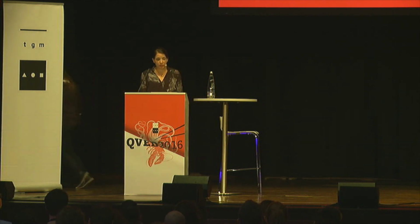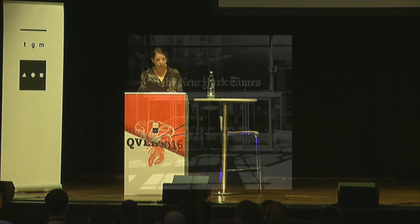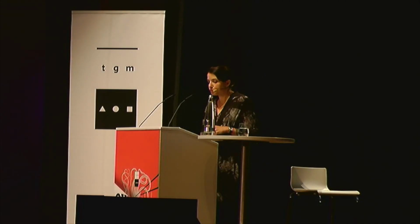My name is Gail Bichler. I am the design director of the New York Times Magazine, which is, not surprisingly, part of the New York Times. This is the entrance to our building in Midtown Manhattan. I've been at the Times for a little bit over 10 years, but I was just named the design director of the magazine in August of 2014.